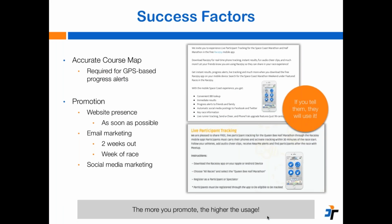So the success factors for RaceJoy are, number one, we need it to work well. The biggest thing is to make sure that we have an accurate course map from you, especially the start, the first mile, and the finish. Those really affect how well the GPS progress alerts are going to work on race day. If you have changes to the course map, you'll be able to make those changes yourself. If on race day some last minute things come up and you're not able to change the course map because you're so busy, just contact us and let us know so that we can make the adjustment. The other success factor is letting people know about it.